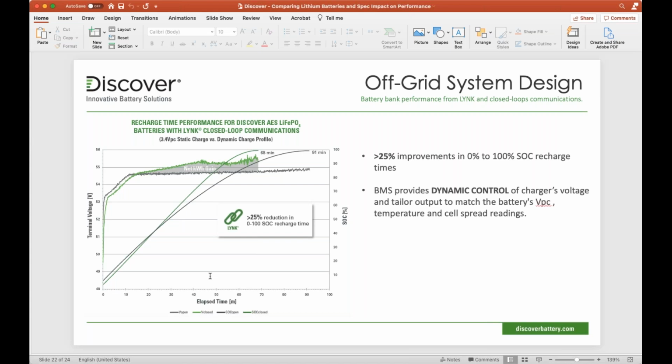So it's a fairly useful feature that our batteries take over and control those set points dynamically through the charge cycle. In doing so, not only are you getting the health of it, but we're able to ramp up the charge voltage if the batteries are well within tolerances, temperature, cell spread, etc. And we're able to get recharge improvements.